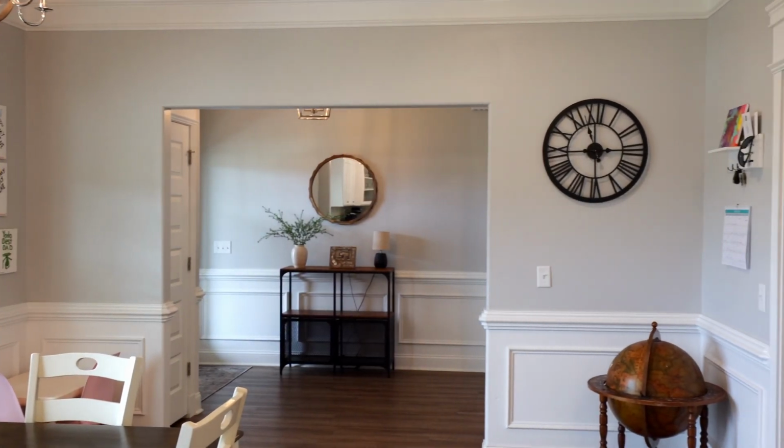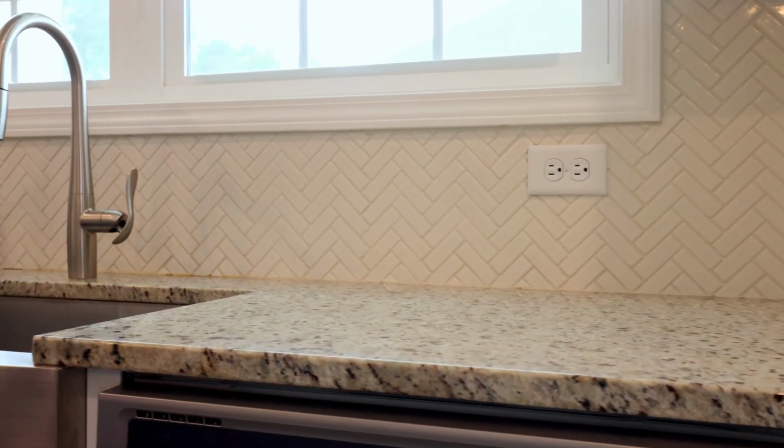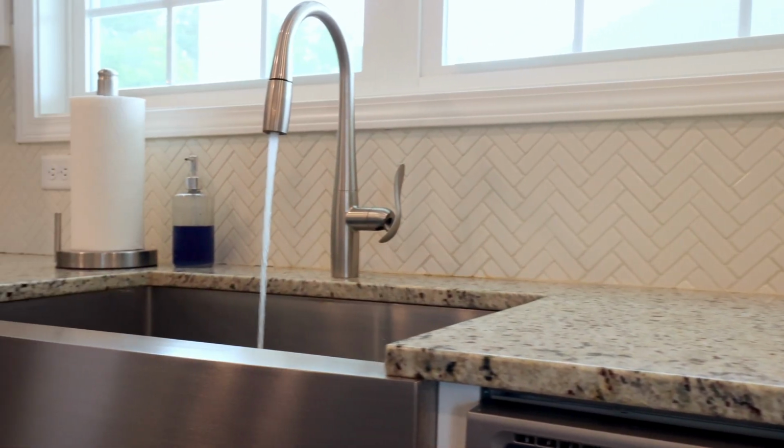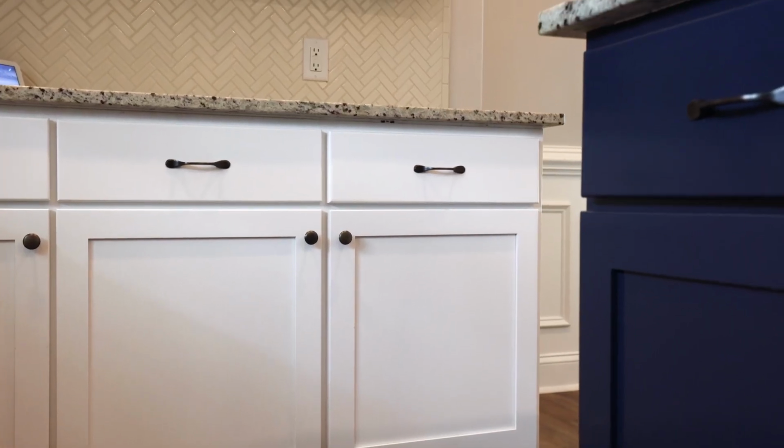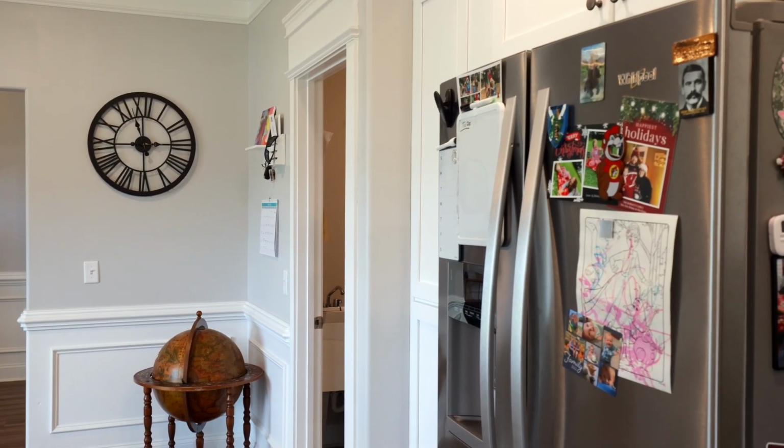The lovely kitchen features granite countertops, nice big island space, stainless steel appliances, and herringbone backsplash.